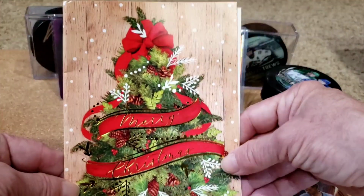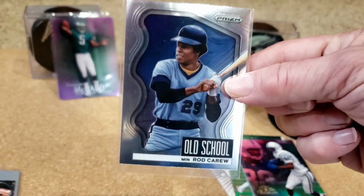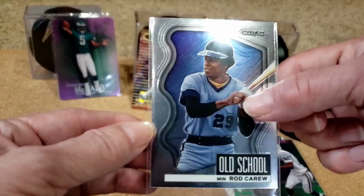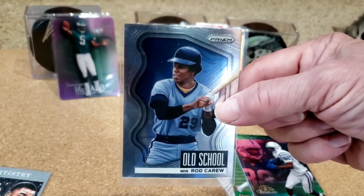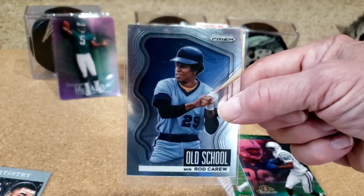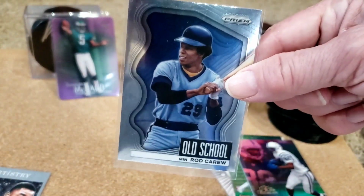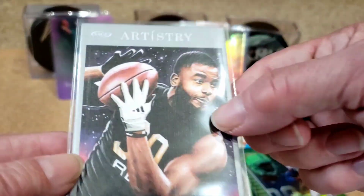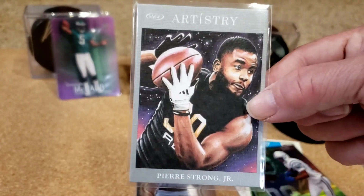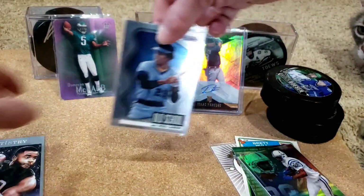Well, thank you so much, Zach. Another beautiful card. And he also sent us a Prism Rod Carew Old School Foily Beauty. So yeah, the Twins just traded Luis Arraez, who was a protege of Rod Carew, who had just won his first batting title. Yeah, it was tough to see him get traded to the Marlins for Pablo Lopez. But I know we need pitching. First batting champion in a while. And oh, we got a football card artistry of Pierre Strong Jr. Drafted by the Patriots in the 2022 draft. So, beauty, thank you so much.